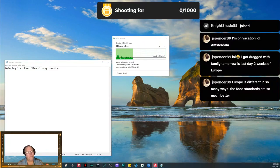Yeah, I've been told that too. That the food standards are so much better over there because they're so much stricter on that. And I don't know. Again, I don't have any other frame of reference other than what's here in the states. And even in the states, every state is different with their food standards. So I don't know. So yeah, I get that. I've heard that before.